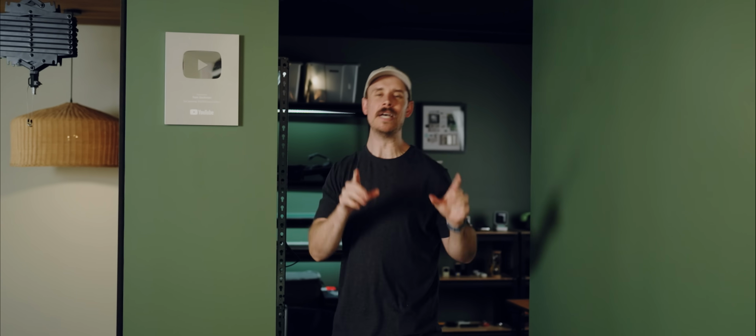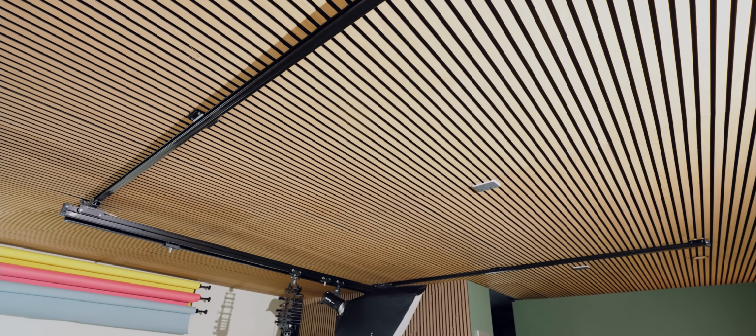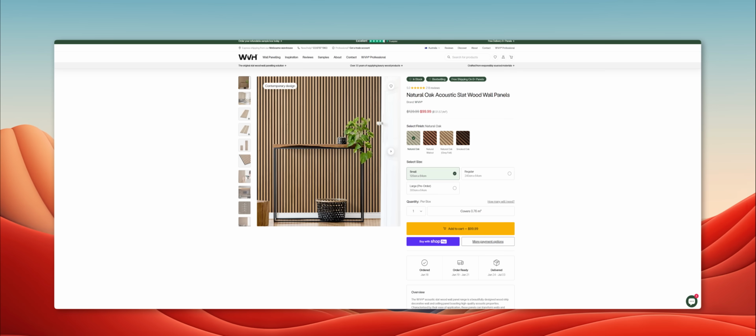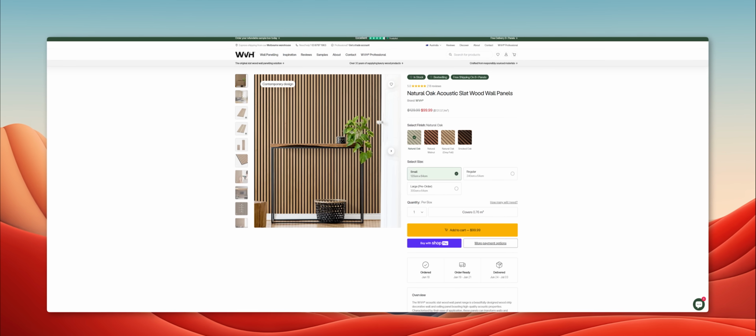All right, real quick, whilst this next product is not a smart product, it definitely makes filming in this studio space way more efficient whenever I'm recording audio, and I am of course talking about these incredible timber acoustic panels on the ceiling here. These are from a company called the Wood Veneer Hub, and I got these in this beautiful natural oak color, and not only do they look seriously incredible, but like I alluded to, they also help to dramatically reduce reverb when filming A-roll.